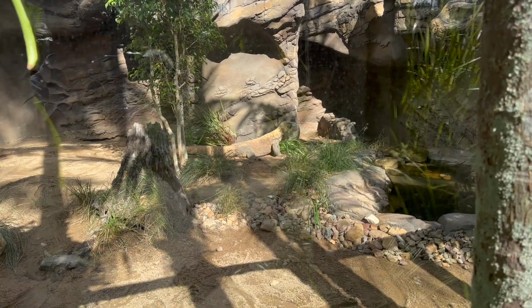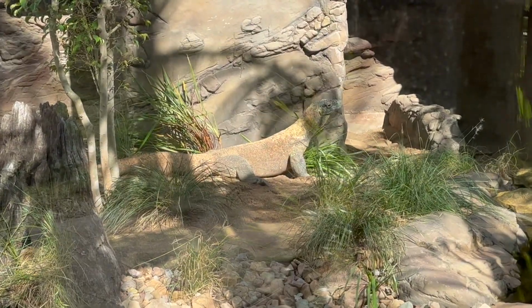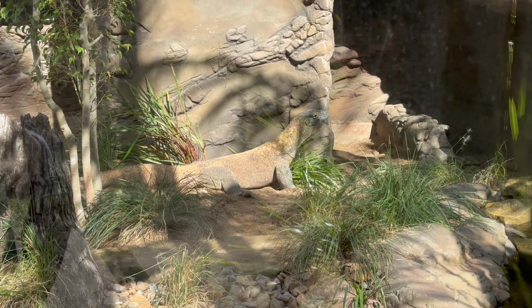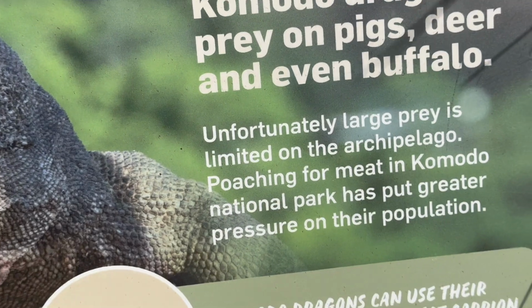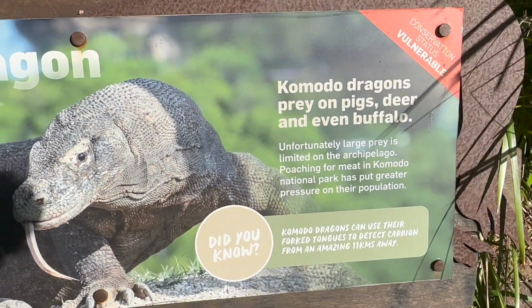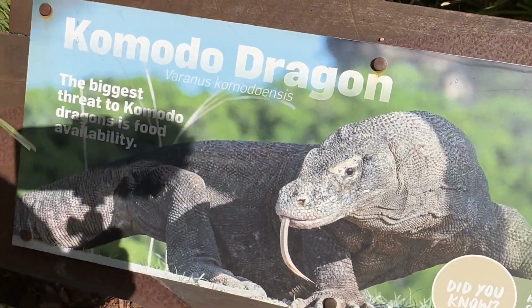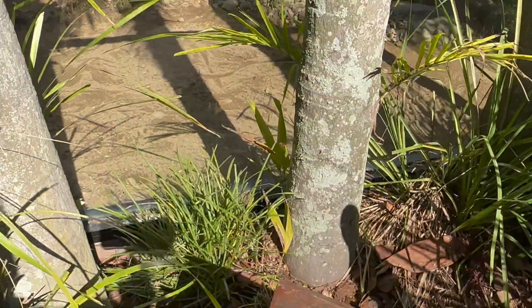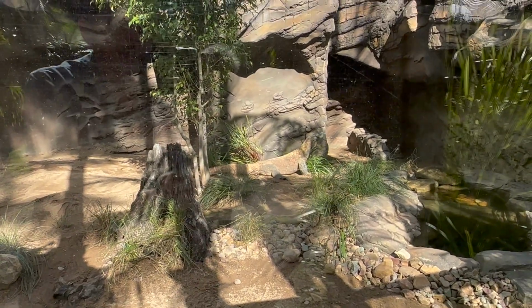So we got the Komodo dragon. You wouldn't want to run into one of these out in the wild. So this thing could eat a buffalo apparently. Yeah, definitely wouldn't want to upset it. It's just chilling out there, getting some sun.